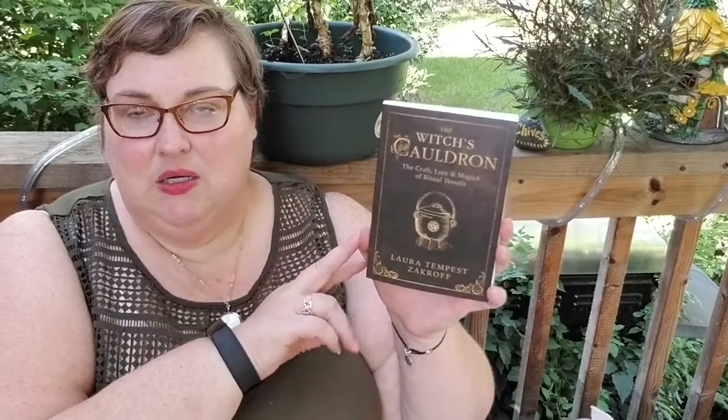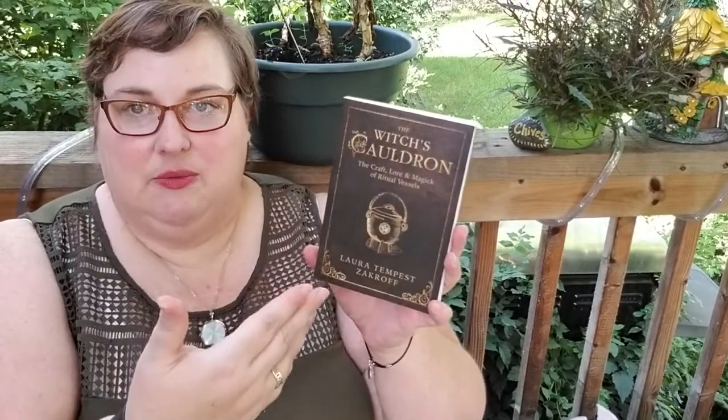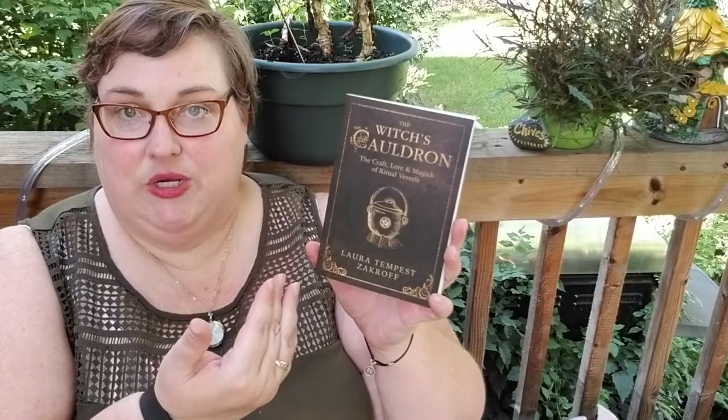So this is from Llewellyn, and I've seen Matt Oren talk about this on his Instagram. This is part of what I believe is a series for Llewellyn, that there's the Witch's Cauldron, there's the Witch's Mirror, the Witch's Athame, and I think there's 1 or 2 more. So this book is supposed to give you the history, tradition, and modern uses of whatever tool is being talked about in the book. So obviously this is the Witch's Cauldron.